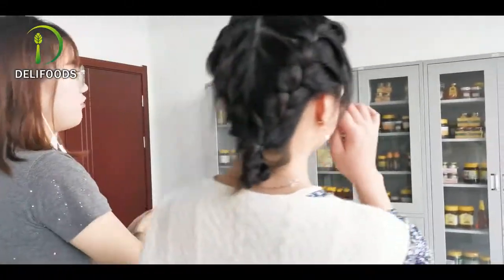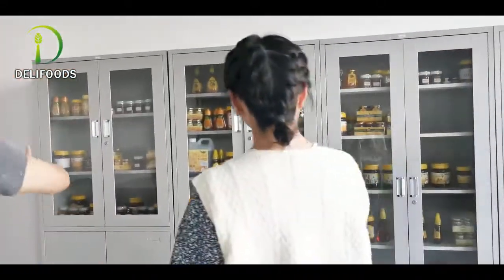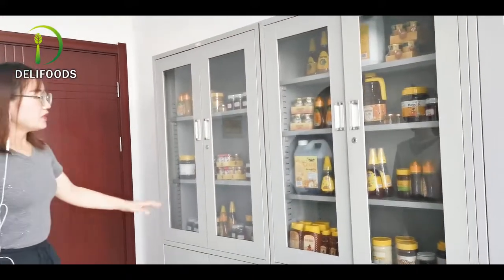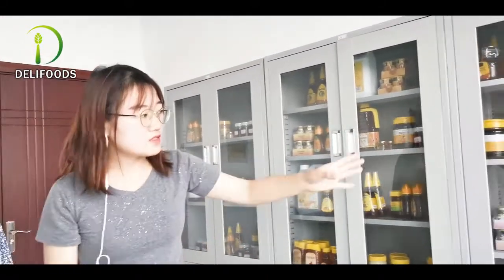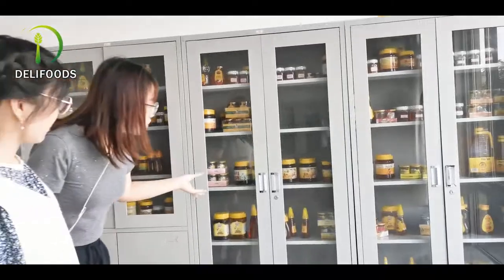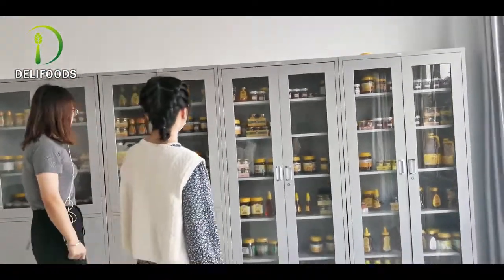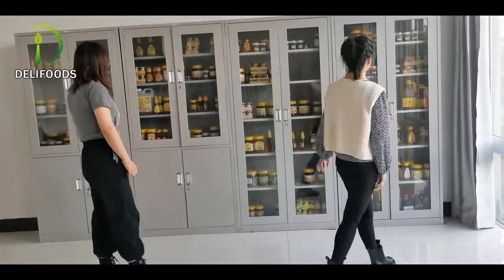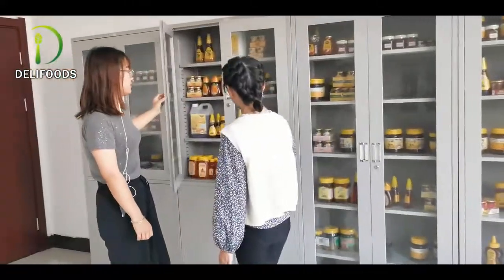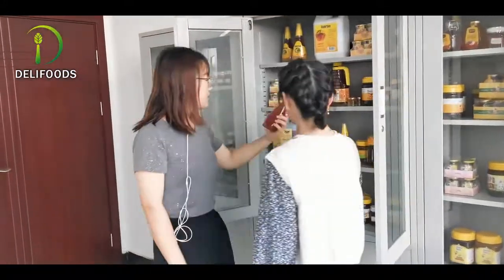And beside this one are the sample orders we did before, for so many customers. And many different packages like glass bottle and plastic jar, 100 gram, 200 gram, 500 gram. And you can see this one. Yes, this bottle is the same as my package. Yeah, same as your package.